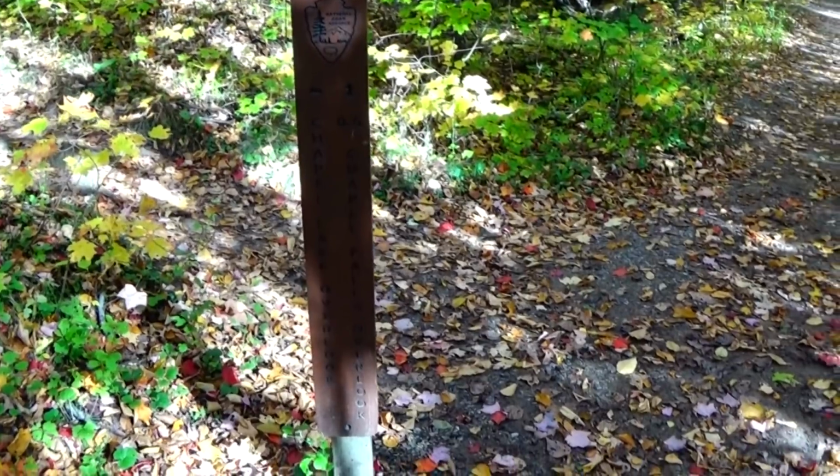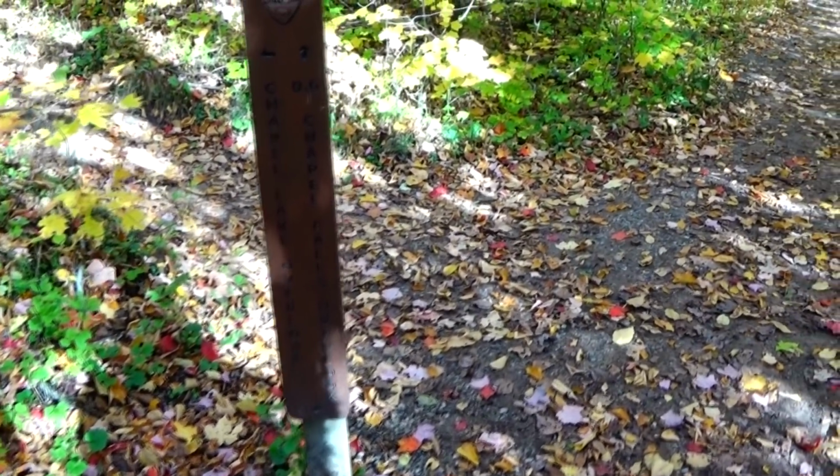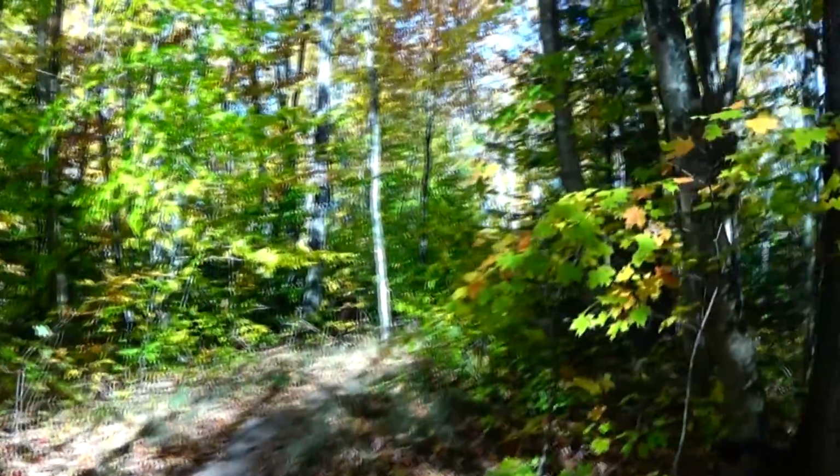Here's the first time we're coming up to Chapel Lake Overlook. It's to the left here, 0.6 to Chapel Falls. First we'll go take a look at this overlook. It's a long ways up here. And you don't get a whole lot for views, but you can see Chapel Lake.